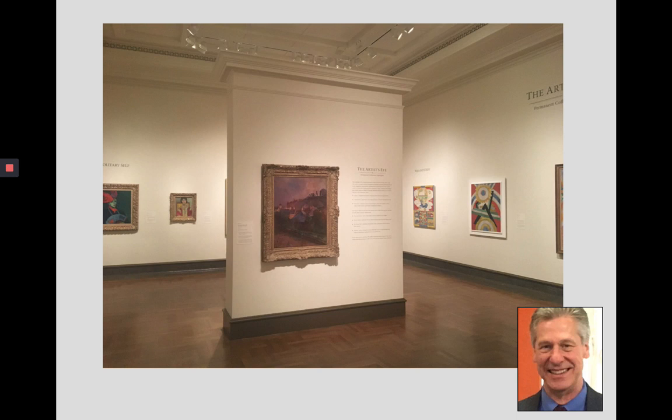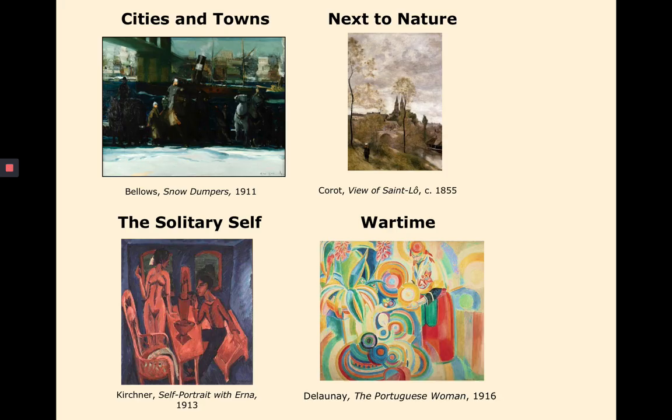In the middle of the gallery is a freestanding wall with the title of the exhibition, The Artist's Eye, next to one of the paintings related to one of the four themes. Each of the four walls carries a different theme. One wall is about cities and towns, and the example I'm showing from that wall is a work by the American artist George Bellows, The Snow Dumpers from 1911, which shows the activity in New York of dumping snow taken from streets and sidewalks into the Hudson River, the process of clearing snow in the wintertime. It's depicted in a straightforward manner.